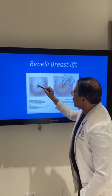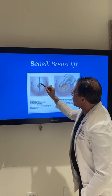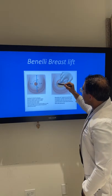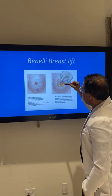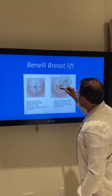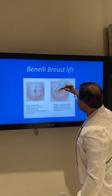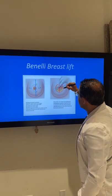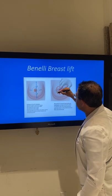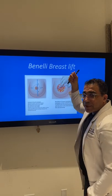This is your areola and your nipple. So we make a cut around, we dissect all around it, and then we do a purse string suture. It goes in, comes in, takes a little bit of the areola out, in, out, in, out, in. We go continuously like this, and then we pull it up together.